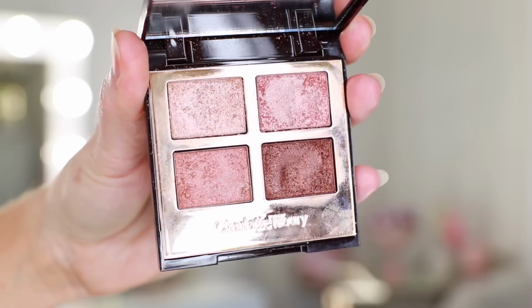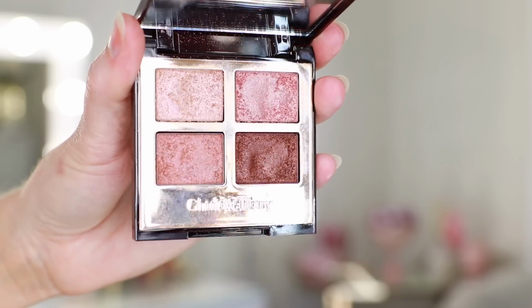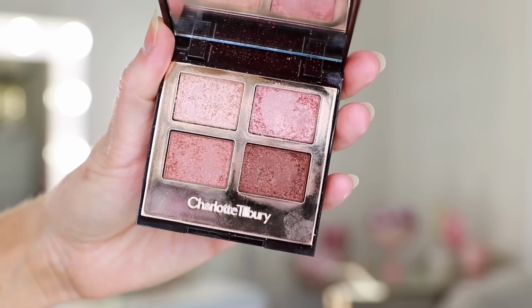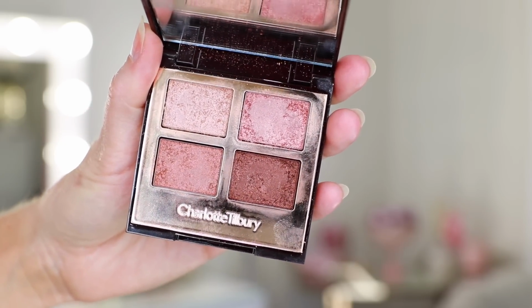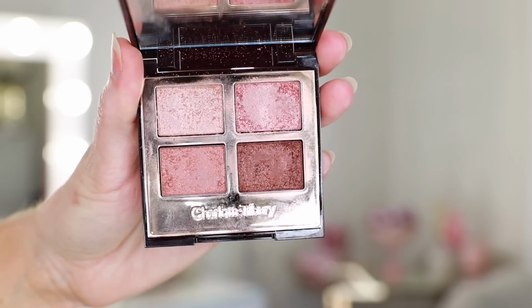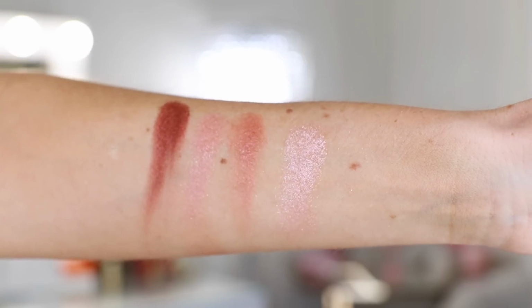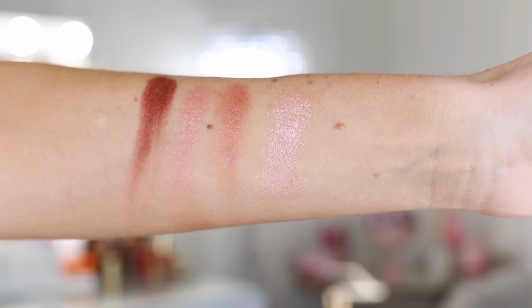You have this really pretty cream, the gorgeous pink. Those look really nice on the lid. This color right here is the Dark Horse favorite. It's so pretty. You don't think it's going to look like much, but it's stunning on the eye. It has this nice kind of warm, burnt orangey brown copper undertone.